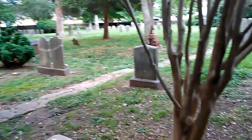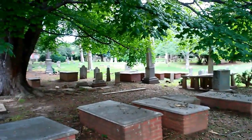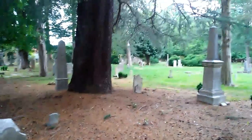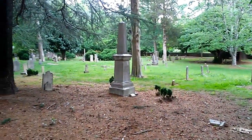So like I said, there is a congressman and a bunch of other people buried out here. We're going to see if we can find that old congressman. Don't know if we're going to find the congressman out here or not. These gravestones are pretty old. Once again, a pretty old tree. Bear with me with the sound sometimes when cars are passing through.